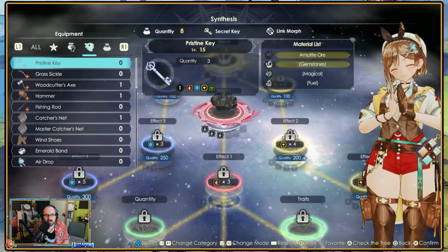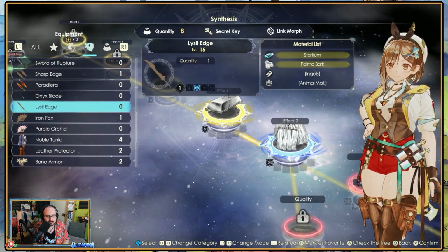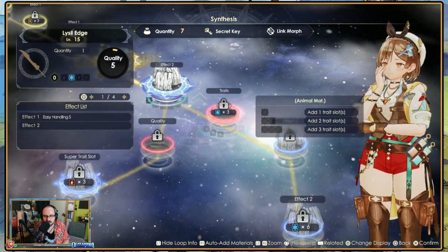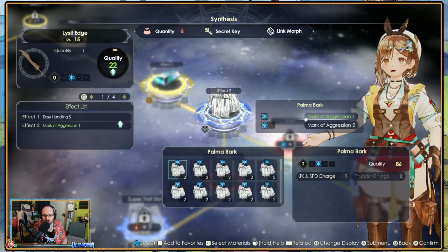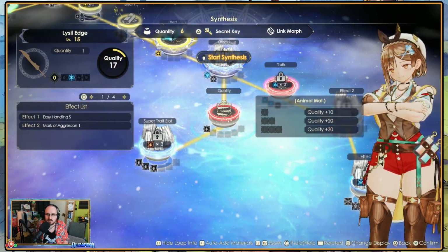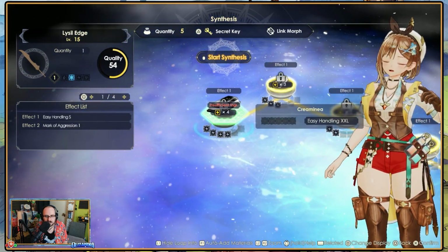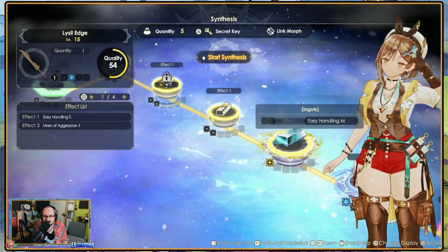Alright then, we're here to build Boss a better weapon. Probably should have one for Claudia as well. Which we can now do, the Lysel Edge. Easily handling S. You only need one for that. Mark of Aggression. So that is increase the attacker level, making it easier to take on the attacker roll. Unfortunately, we didn't get a level 3 buff. Level up. There's nothing we can turn it into. Cremini is needed in that for easily handling XX extra large. That's interesting.